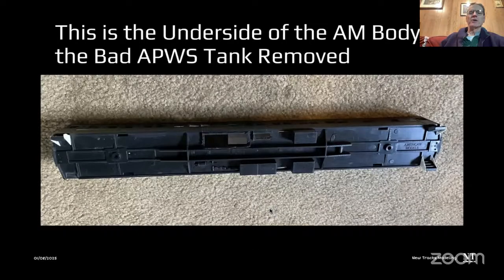Okay, so here is that underside of the car where I cut away that bad APWS tank. All right, and there I cut off that air tank that was there too. And I'm going to replace those details with some better details that are available on the market, the S-scale market. But we'll save that for another episode.